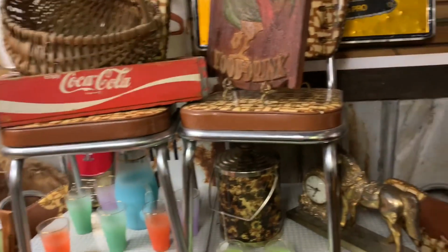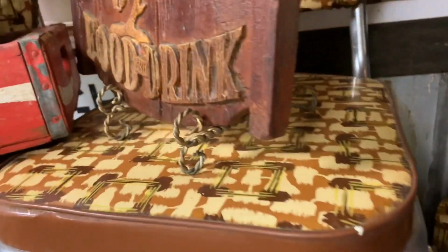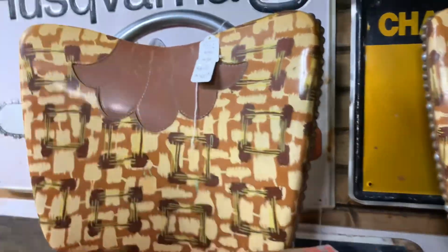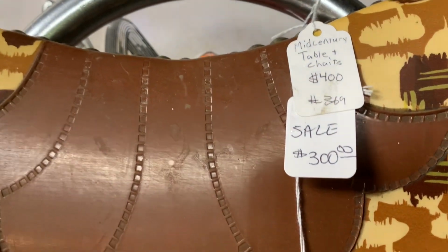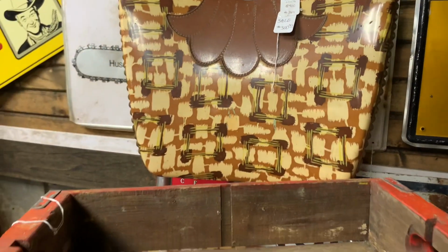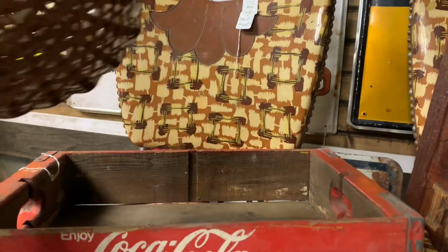And then I couldn't leave this area without showing you this gorgeous table and chairs. Look at that super cool vintage aluminum table. And then look at these chairs with the original vinyl. Isn't that fantastic? And I mean, look at that price, y'all. Come on. If I'd had a truck, I would have taken that with me. Absolutely. So cute.